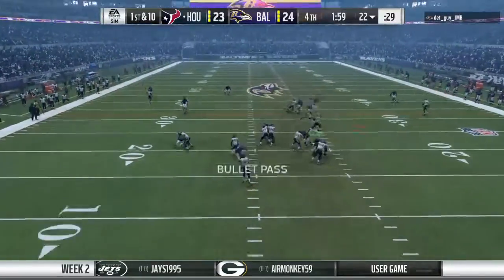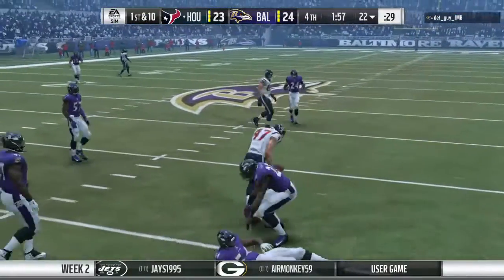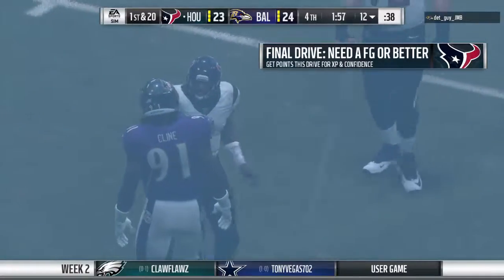They go play action here on 1st down. He's just going to dump this one off to his fullback out of the backfield. And he's going to be taken down with a marker on the field. So let's see about the call.